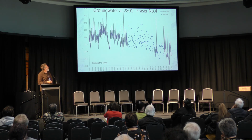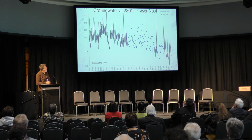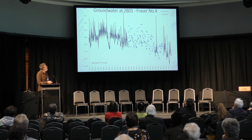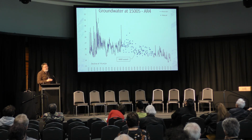So this is Fraser number 4, which is this well here. And you can see that that one's been declining quite a lot. So we've got water level on the left, time since 1991 to the present. And groundwater levels there have probably dropped in the order of 1.5 meters, roughly. And similarly at the other well that I pointed out there. So you've got a decline of about 9 centimetres a year, something like that, since 1992.